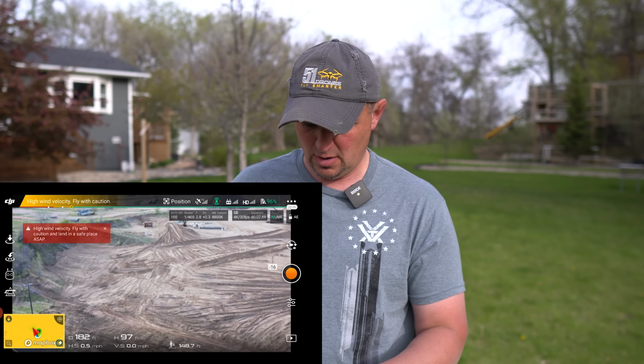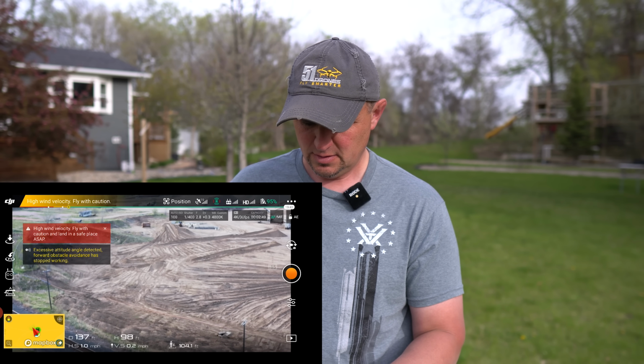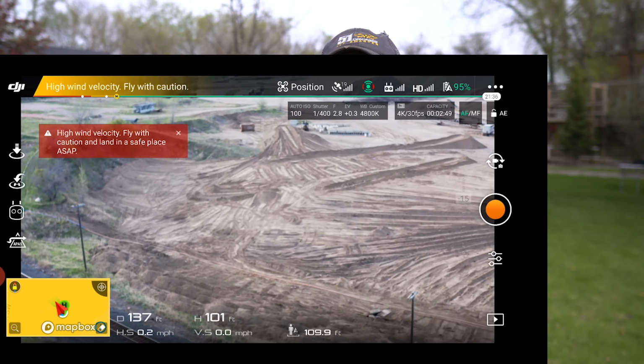All right, so let's try to get about in the same place here. Okay, 100 feet high, about 150 feet away. All right, we're gonna go ahead and fast forward through this and see what we get with the Mavic 2 Pro.